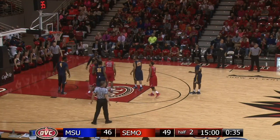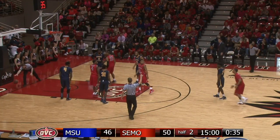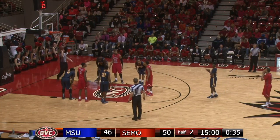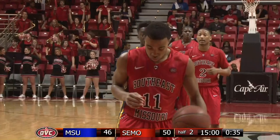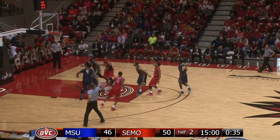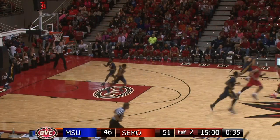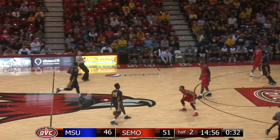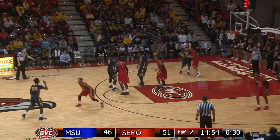Free throw is up and good from Wallace. Payne's going to come out with that third foul, and Southeast Missouri pushes a lead to 50-46. So Payne on the bench with 3. Sapp on the bench with 4. Flomo in. Free throw up and good. 9 points for Wallace. 51-46. This is a really dangerous part of the game for Murray State.